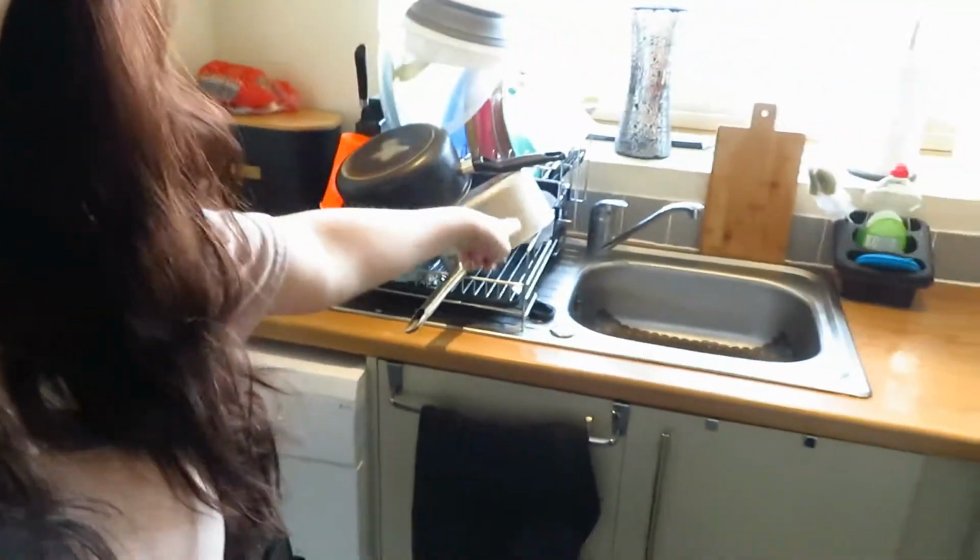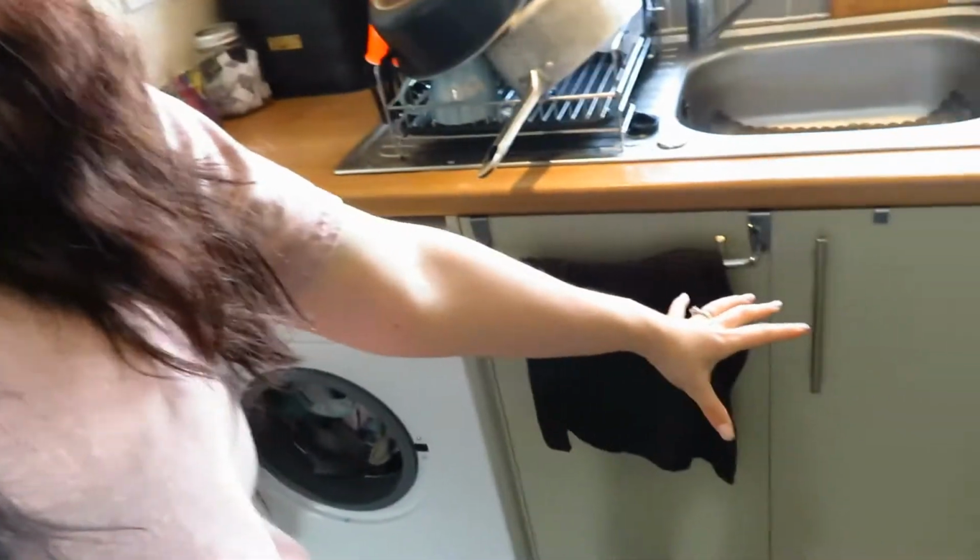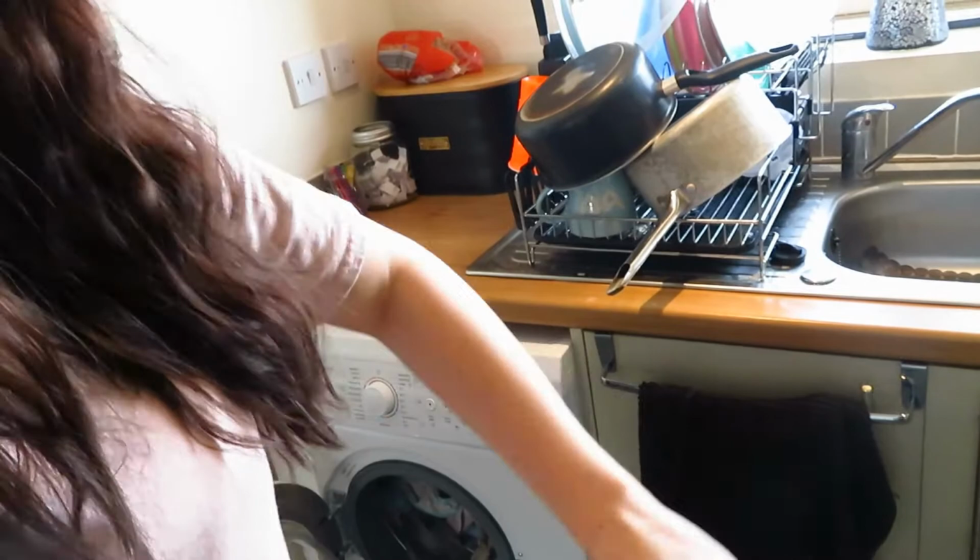Done. The only thing I need to do is pop the pots away and wipe down the sink and stuff, but I'll do that when I get over from school. I didn't sort these out because I've already sorted them out before, like I rearranged them and it's still clean in there. And then the same with the pots and pans here. I actually did those a couple of weeks ago, which I'm glad I did now, just so I've got enough time basically to pretty much finish it.